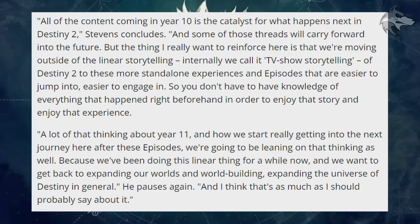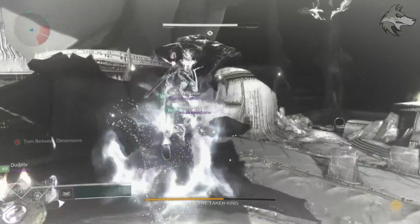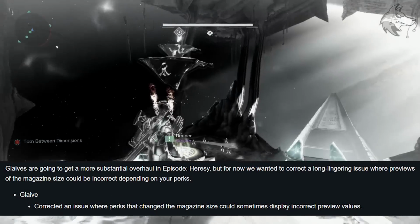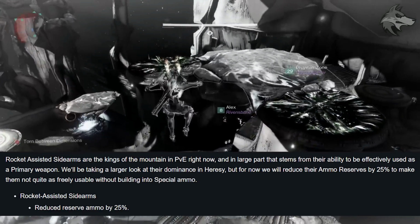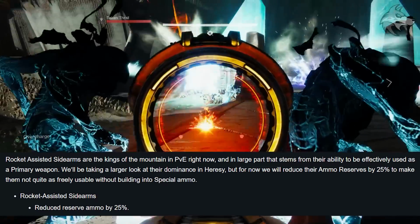Some final things to touch on though regard the sandbox in Heresy, where we don't have a ton of specifics, but Bungie have said that Glaives will get a more substantial overhaul in that episode. And they also said that rocket sidearms are the kings of the mountain in PvE right now, so they'll be taking a bigger look at their dominance in episode Heresy, following changes to ammo reserves that we saw with episode Revenant.